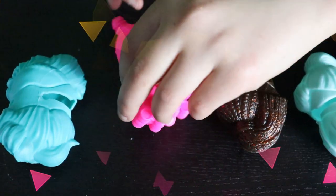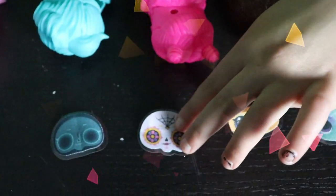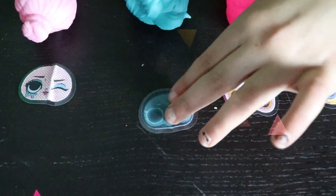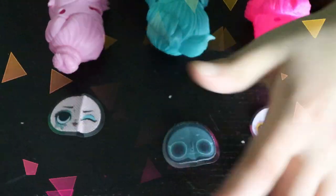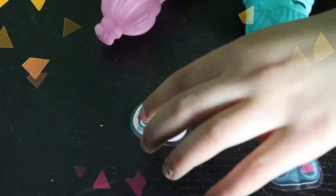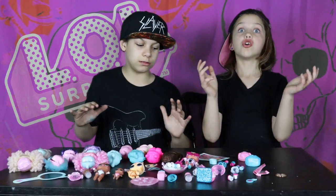Number one for Jay, he got this pink one, and he got a skeleton. And he also got this blue one, and he got a glowing mask thing, whatever it is. And this one for Punk Boy, it got a wink sign and a cry sign, and I actually figured out that this was actually Punk Boy. It took forever to do.